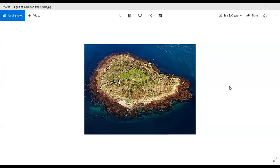So now we're back at the Gulf of Morbihan. This is the Morbihan stone circle. Again, the stones associated with this stone circle are neither one size nor another. They're neither really fat nor massively tall, they're all over the place. This itself is on an island in the Gulf of Morbihan, southeast of Carnac.